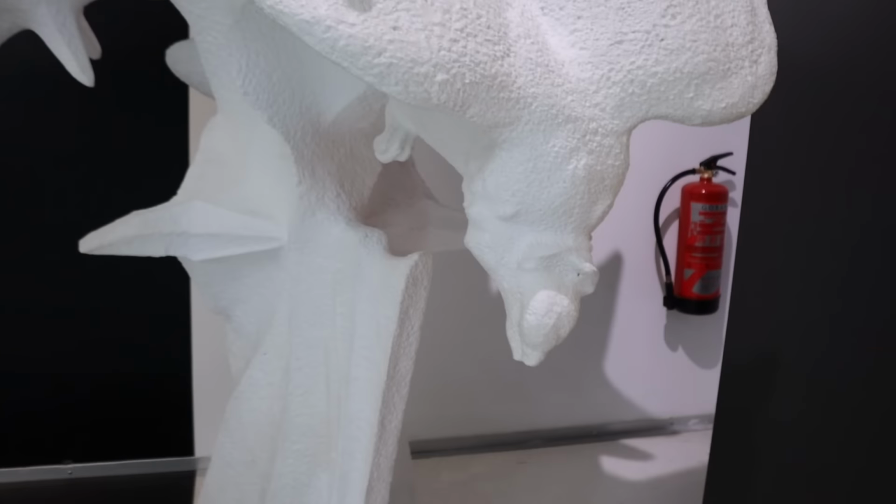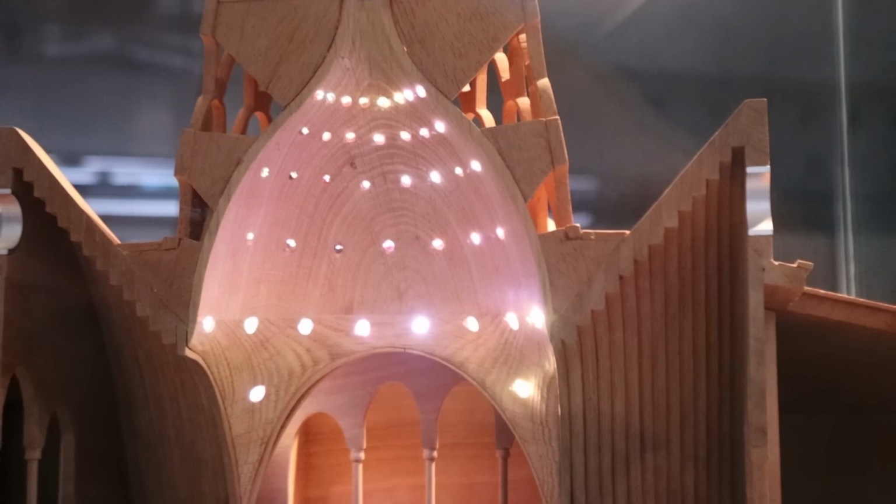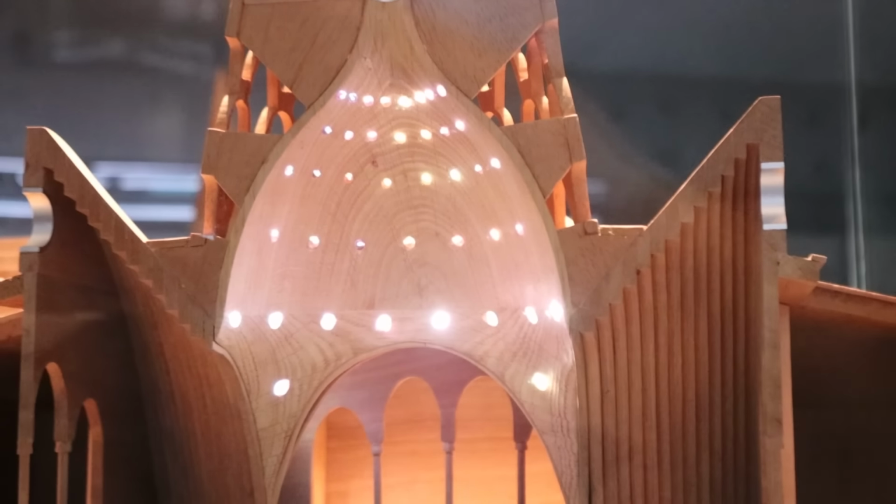A cool model of the building that had the dome that you stood in downstairs. And here they have this really cool display. There's lights up here that are meant to represent the sun going across the sky, and it lights up different parts of the model as it goes. It's really cool.